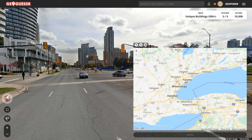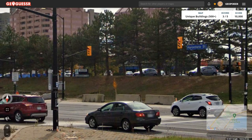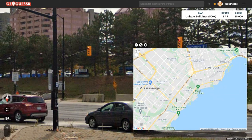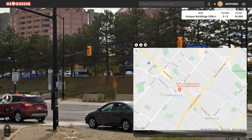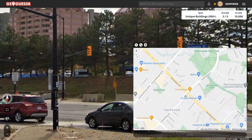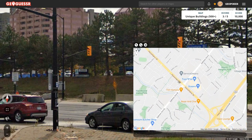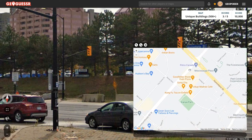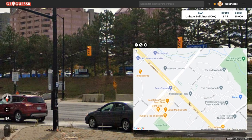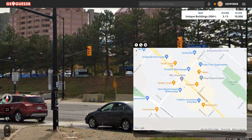That is just perfect. There it is, Mississauga. And we're at the intersection of Absolute Avenue and Hurontario Street. There's Hurontario. Now where's Absolute? Maybe this one? Nope. Eglinton. Might have to zoom in a bit more here. Which one's this? Nope. Central Park. We have the Scotiabank here. So we can't be too far.